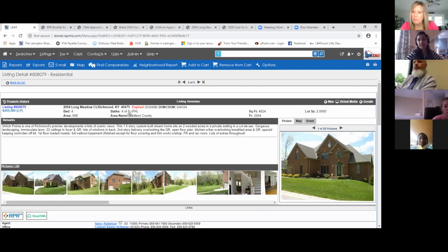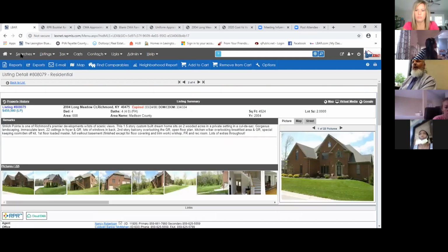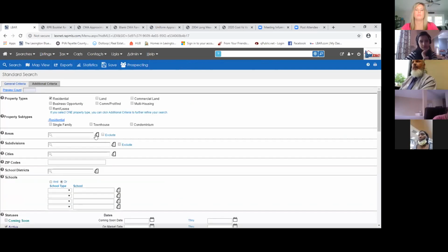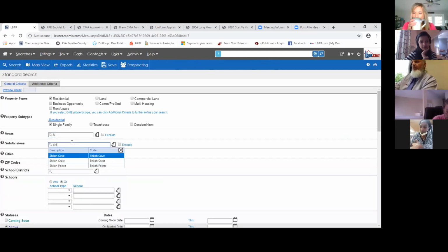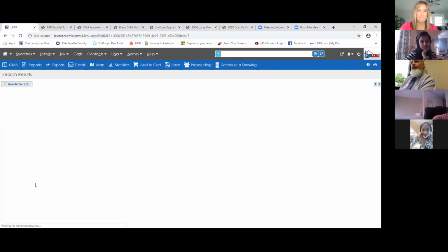Okay, gotcha. Well, one of the things we're going to notice right here, this house is in Madison County and it's in Shiloh Point subdivision. So the next thing I would do when I'm doing a CMA is I'm going to go to searches. I'm going to go to standard search, single family home. Madison County is area 8. And the subdivision is Shiloh Point. And then I'm going to do the active pendings and solds. And I'm going to see what we have here.